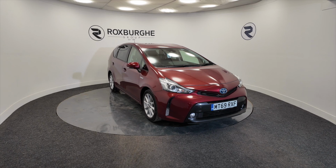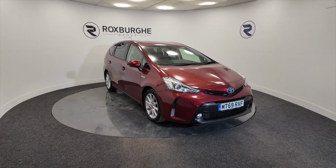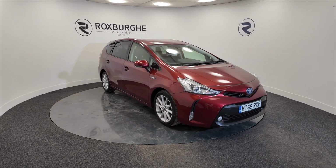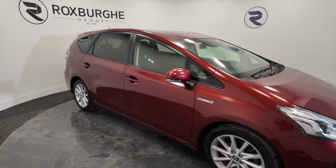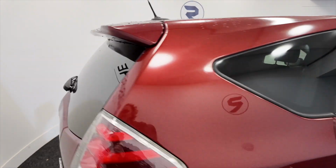Today we're showcasing this Toyota Prius XL TSS. Really nice, this hybrid electric, lovely sort of deep red colour, automatic gearbox, and you're looking at around about 48 miles to the gallon. As you can see, it's got alloy wheels, 5-door, really nice looking car. This has got privacy glass at the back as well.